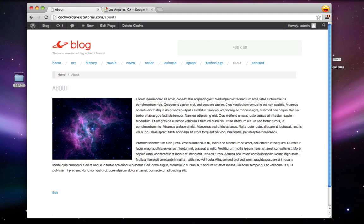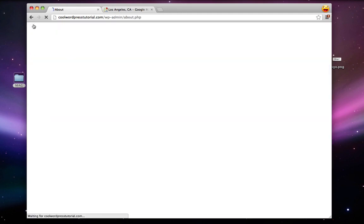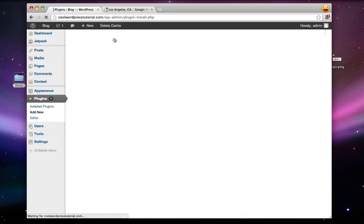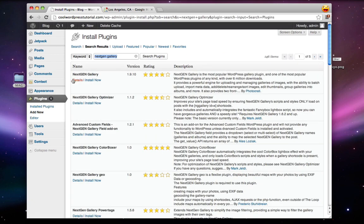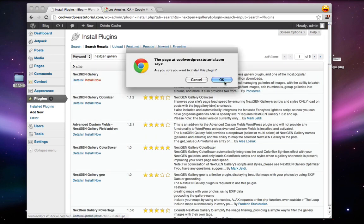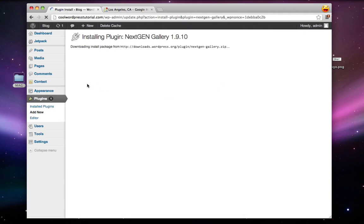So the final thing I want to show you how to do is how to add a gallery to your articles. So let's get a gallery plugin. Let's go to the dashboard, click on plugins, click add new, and type in next gen, one word, gallery. Click search, and it should be this top one right here. Click install now, OK, and activate it.